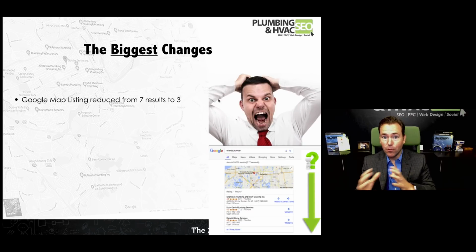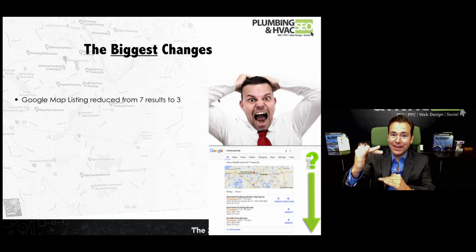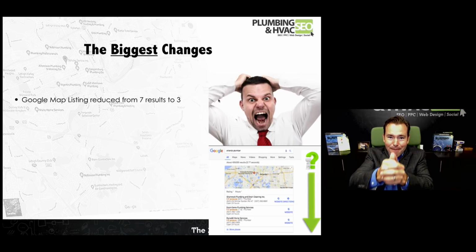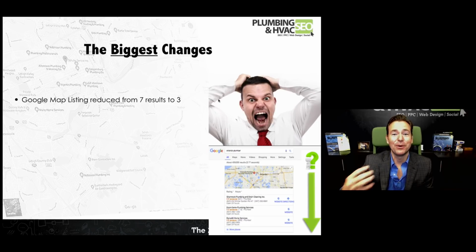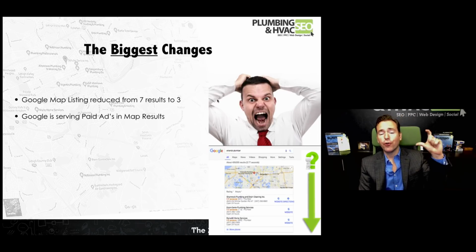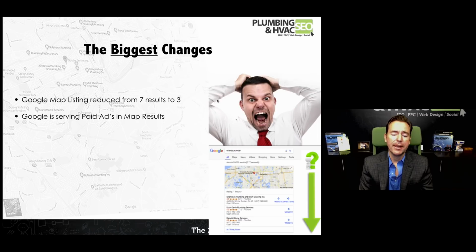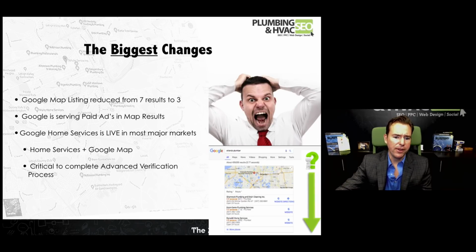And that was good and bad, right? It was good for the people that are ranked in the top 3, because that's where most people are clicking. It's almost like Google put a magnifying glass on you if you're in the top 3 results. However, if you're not ranking in maps, it was a problem. If you're in the 4th or 5th spot, you started to lose out on a lot of the opportunity. Google is now serving the local service ads or the home service ads on top, and that's taking up some of the real estate. And it's now live in most of the major markets across the United States.